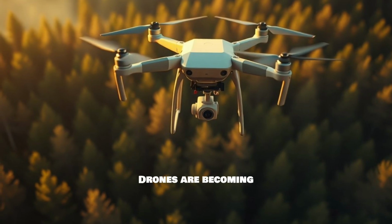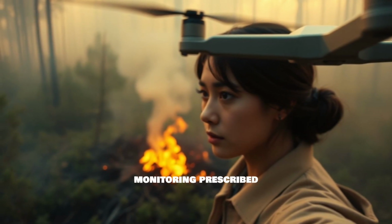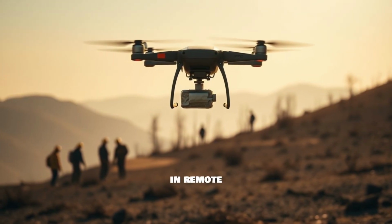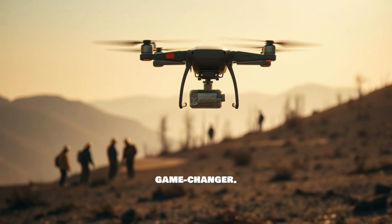Drones are becoming invaluable. They can be used for mapping fuel loads, monitoring prescribed burns, assessing damage after a fire, and even delivering supplies to firefighters in remote locations. Their real-time aerial perspective is a game changer.